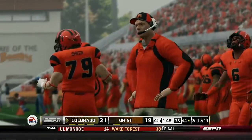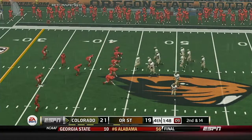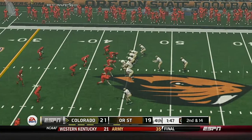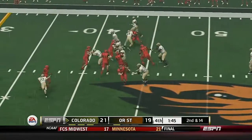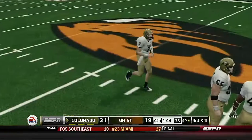Brought down at the 44-yard line. Oregon State will take a timeout. That's their second of the half. Second down, 14 coming up here. Ball on the 44-yard line. He makes it to the 42-yard line. A 2-yard run by the halfback.